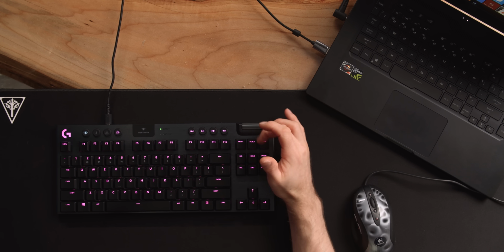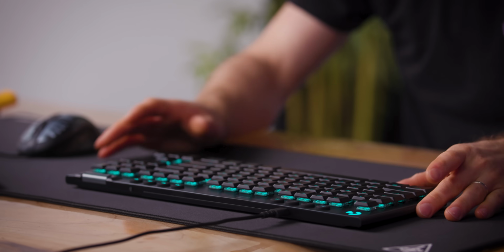Buttons, just not a replacement for a volume wheel. And then of course, a 10 keyless layout.